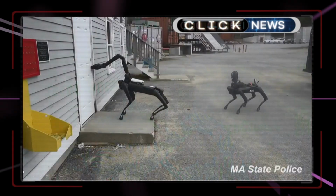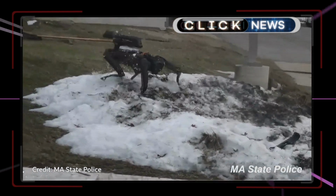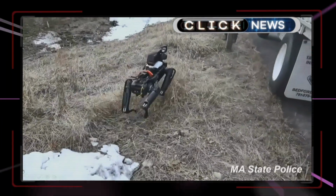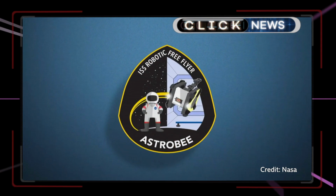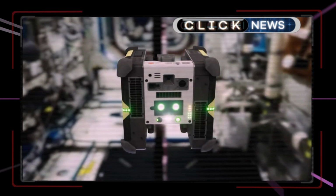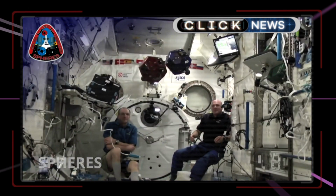Spot the Robotic Dog has been working alongside Massachusetts State Police. Boston Dynamics' 4-legged friend has been trialled for the past 3 months, helping with live incidents as well as training runs. Staff at NASA have been busy bees. They've released the first Astro Bees on the International Space Station to help astronauts keep the place clean. These worker bee robots clean the air and will seek out a charging station when they're exhausted.